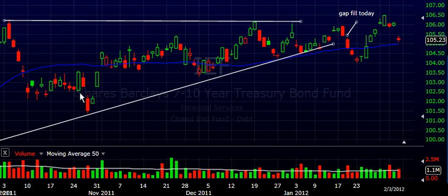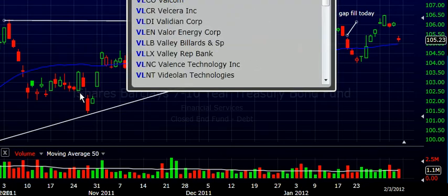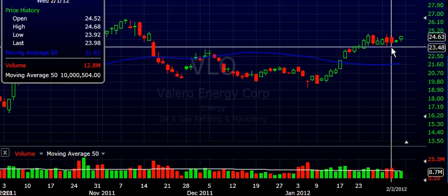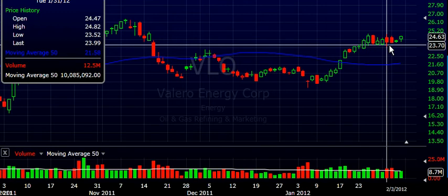Let's take a look at a couple individual stocks where the charts look decent. This is Valero. These are not buy recommendations by any stretch, but I think if you got in them at the right levels and use your stops accordingly, you can sleep. I think if we got a close above the high that we put in on Wednesday of around 24.68, let's just call it 24.70. If you wanted to give it a little more room, maybe the high on Tuesday, 24.82. I would put my stop under these lows.